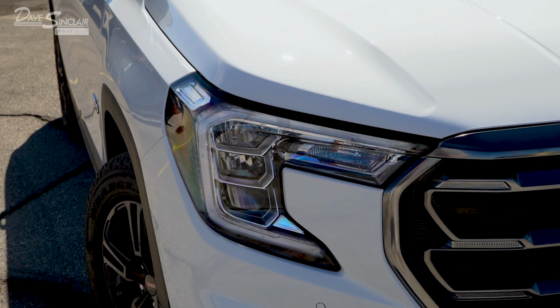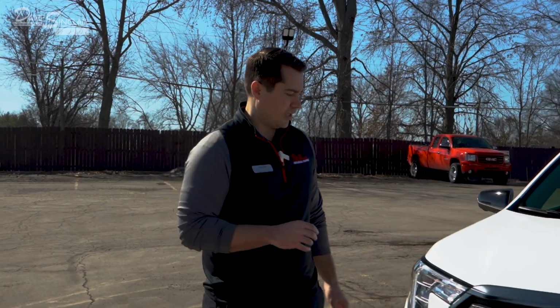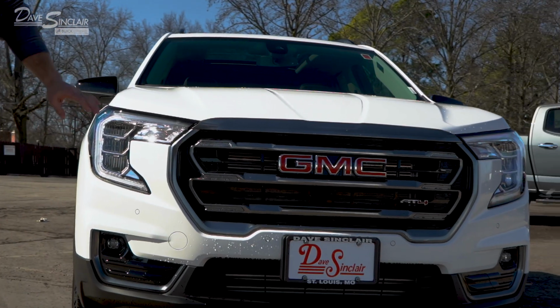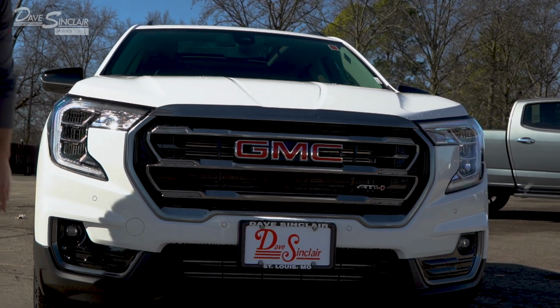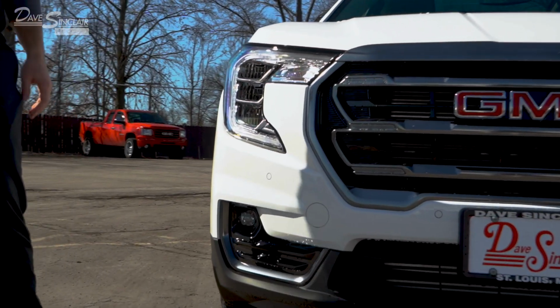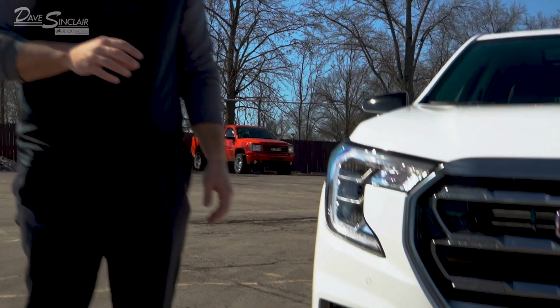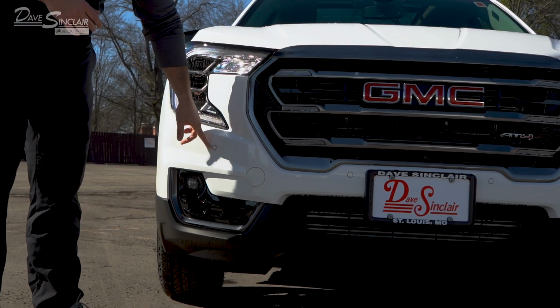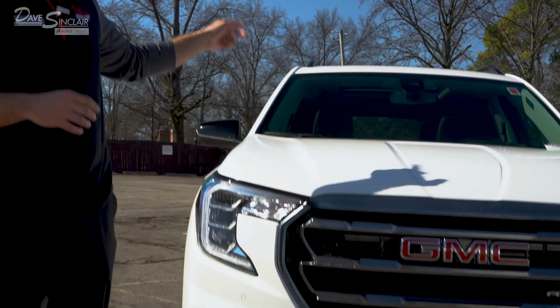Now some of the AT4 specific things are going to be the dark polished grille up front, which is AT4 specific. The lower fascia is all black, as well as the fog lamp surrounds are all black on this particular one too. Now this one does have the AT4 tech package, which is going to give you the front and rear parking sensors, as well as the heads-up display and the 360 camera on the inside, which I'll touch on a little bit more once we actually get inside.